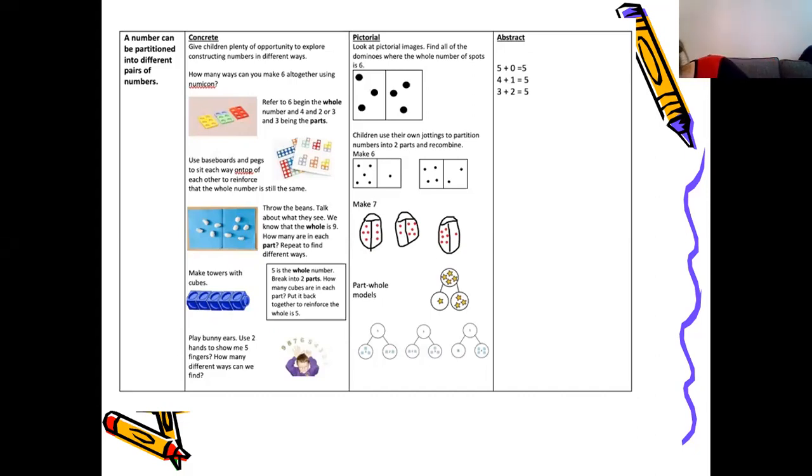So I'll get my cubes again. This is quite nice to say. I've got 5 here. So if I make a tower with my 5 cubes on there, they've got their 5 cubes. You've already done a lot of work on subitizing where they will be starting to see this. But they can break these towers up, and then they can see that that 5 they had, they've broken it into 2 parts. They've now got a 3-part and a 2-part, but that made the whole number 5 altogether. Or it might be they break it off again, and then they've got a 4-part and a 1-part, but altogether that makes the 5 that they started with.